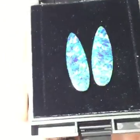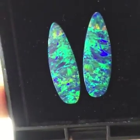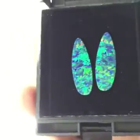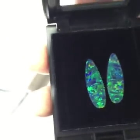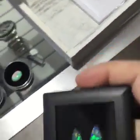These are also doublets, but I mean, they are just gorgeous stones. These are matched for earrings, so that's what's kind of cool with these. So the one thing that we haven't shown you is the synthetics. And that's the one thing we haven't talked about either.